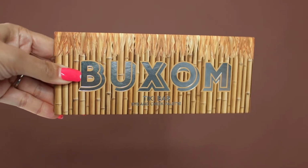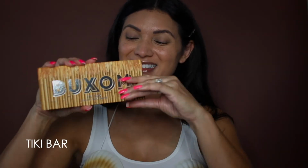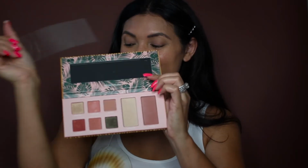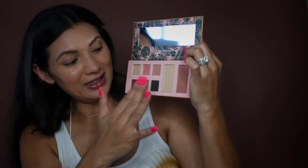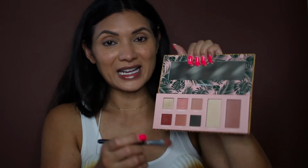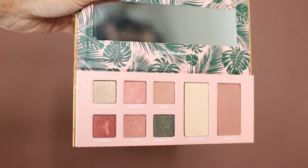For my Island Vibe look, I will be using the Buxom Cosmetics Tiki Bar Eye and Cheek Palette. It's such a beautiful palette, and it features colors that are reminiscent of the islands. We've got some eyeshadows on one end, and then a cheek shade and a highlighter. I'm going to use the color Tan Lines as the first base of my eyeshadow.